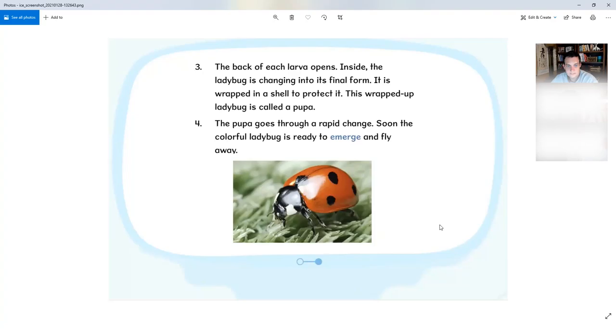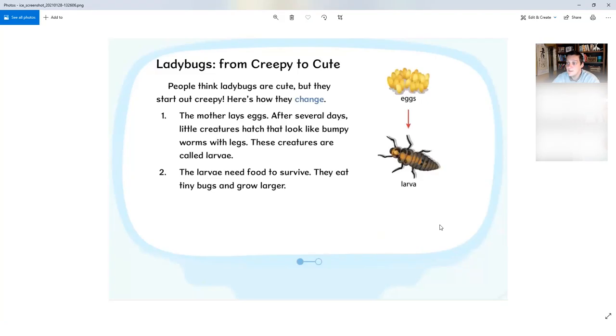How about this one, Jeremy? The back of each larva opens. Inside, the ladybug is changing into its final form. It is wrapped in a shell to protect it. This wrapped up ladybug is called a pupa. The pupa goes through a rapid change. Soon the colorful ladybug is ready to emerge and fly away.